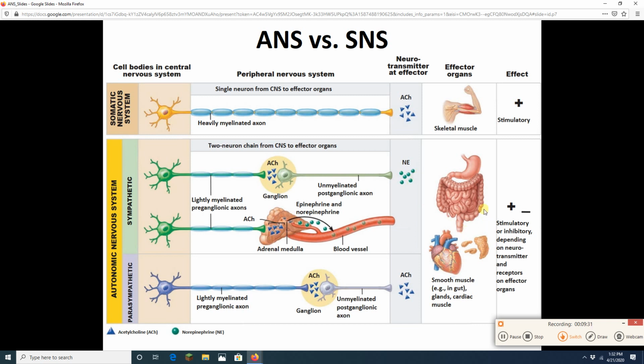Now, of course, the effector can be smooth muscle, like we'd have in these intestines here, cardiac muscle, like we'd have in the heart, and glands. Now, another final important thing to note is that the effect of these two neurotransmitters can be either stimulatory or inhibitory, depending on what neurotransmitter and what organ. So that's it for mini lecture number 1.